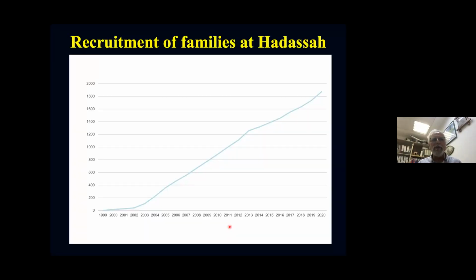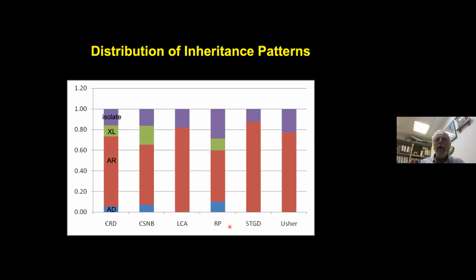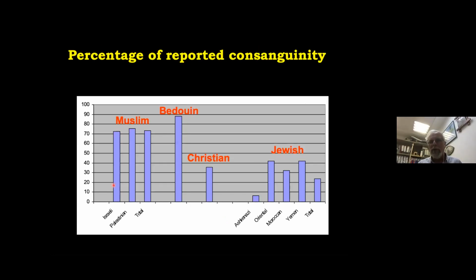So my lab, we set up the lab in 2002, and since then we are recruiting about 100 new families per year with inherited retinal degenerations. So the total number is over 2,000 families. And when we started recruiting, I expected that at a certain point, there will be a lower number of recruitments per year, but the number is still high and similar from year to year. What is unique to the Israeli population is the fact that no matter which retinal disease we are studying, autosomal recessive inheritance, here in brown, is the most common one. And the reason for that is, of course, consanguinity.